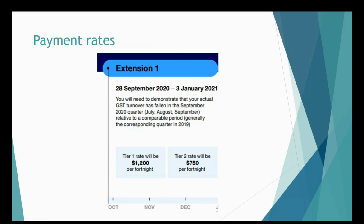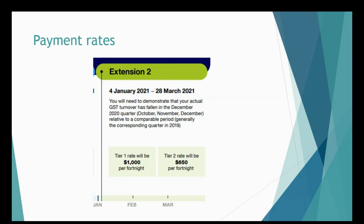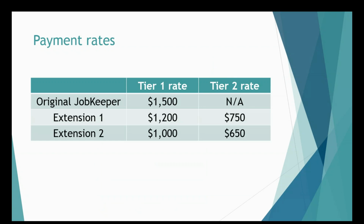Yeah. So let's look at payment rates. That's got a lot of media attention as well. So start with extension 1. Yeah, so the extension 1 payment rate for tier 1 will be $1,200 per fortnight, and then tier 2 will be $750 per fortnight. Yep, and then extension 2 is even lower again, and again with 2 tiers. So just as we've got our summary table there. Originally it was $1,500 no matter what, and it's dropped down to $1,200, then $1,000. But for some people, it's dropping even further, and we'll explain why.